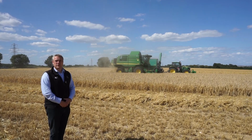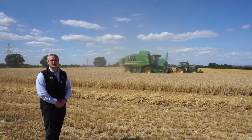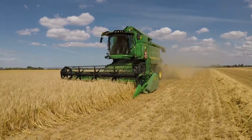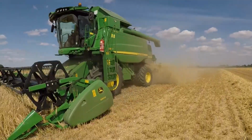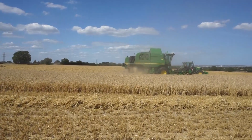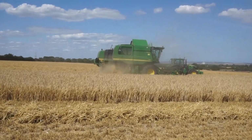Today we're featuring the 2012 T550 HillMaster. The machine has been fully inspected through our workshop and comes with a season's warranty. The HillMaster provides 22% terrain compensation.